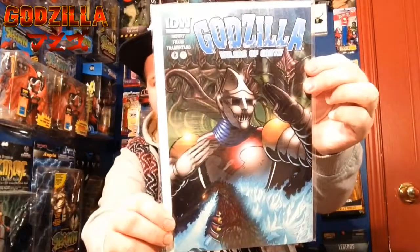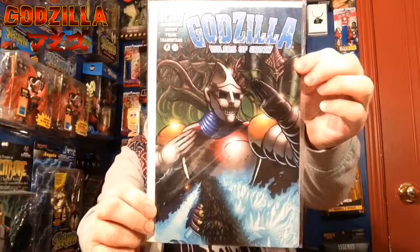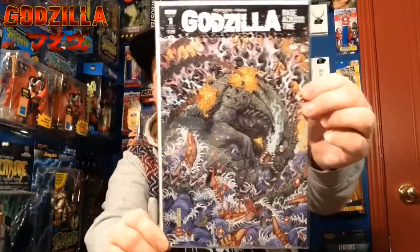Godzilla Rulers of the Earth number 7 from IDW. I just like the figure, the Jet Jaguar cover right there. I'm a huge Godzilla fan. And Godzilla Rage Across Time number 1. I thought that was a beautiful cover. So again, they're not retro comics, but it's a retro character I decided to show you.